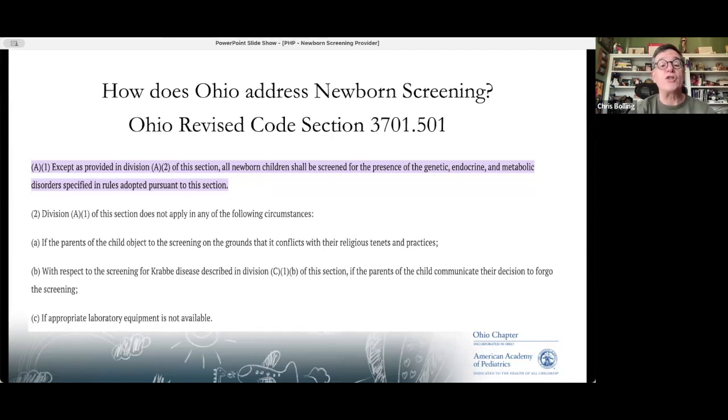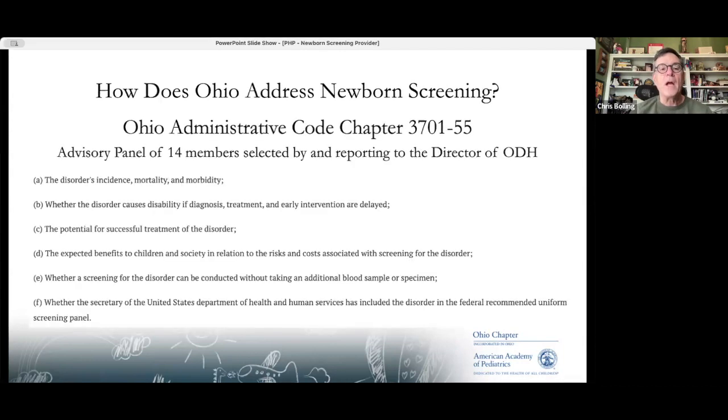These revised codes do not apply if there is a religious exemption, and there still is some uncertainty. There still is an ability to opt out on Krabbe disease, as Dr. Leslie mentioned. It's one that has a very difficult prognosis, and some people will elect not to get that, not very often though.